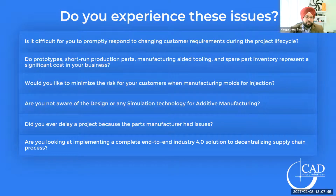So think about those. Think about the prototype runs that you do. How many manufacturing aided tools do you have to deploy to get to your finished product? Those are the types of areas where you might have some cost. Would you like to minimize your customers' risk before they invest in tooling? Are those values you're offering to your customers today, or are those values you want to offer to your customers down the line? Are you not aware of different design or simulation technologies available for additive manufacturing or advanced manufacturing? Would you like to learn more about those?